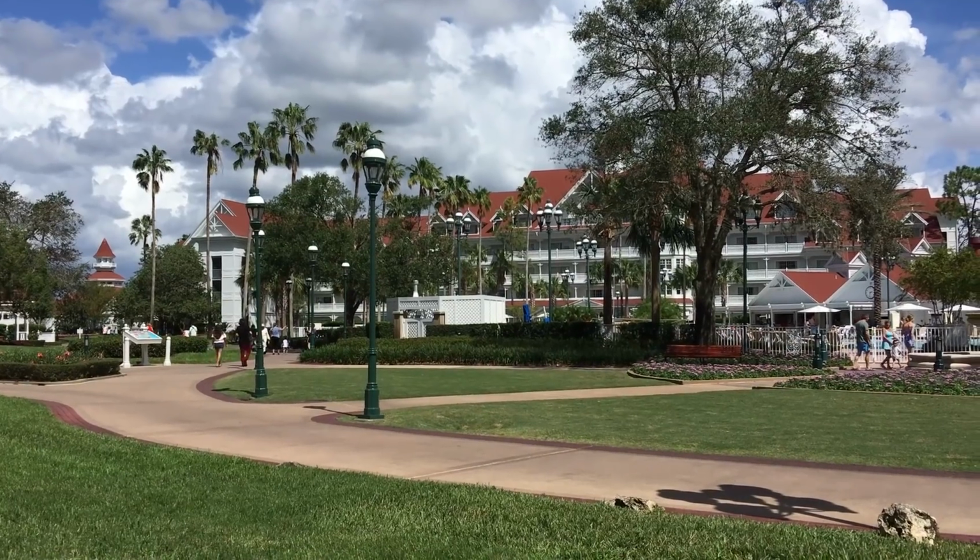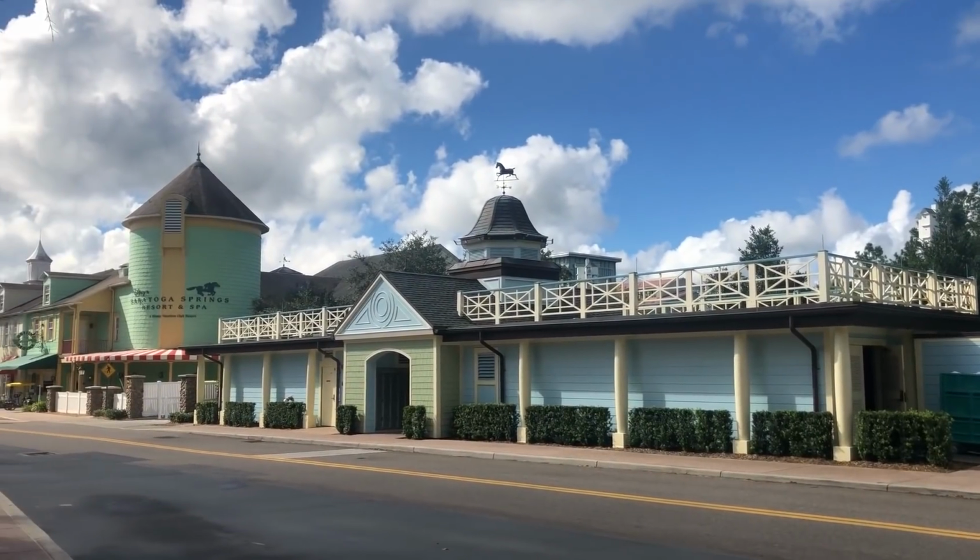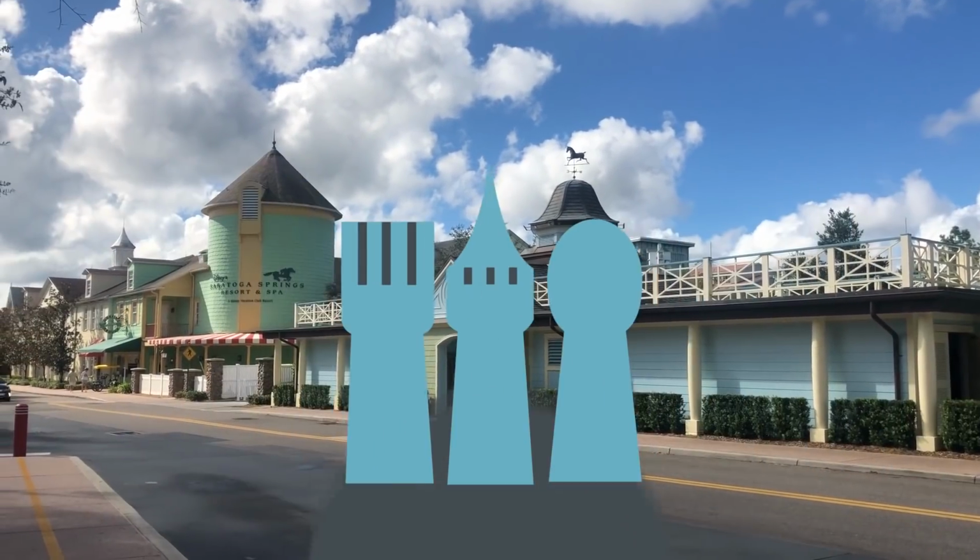Sure, you can stay in any old hotel room on your Disney trip, but why would you do that when you can stay in the best hotel rooms? We've got the tips on how to get them coming up.